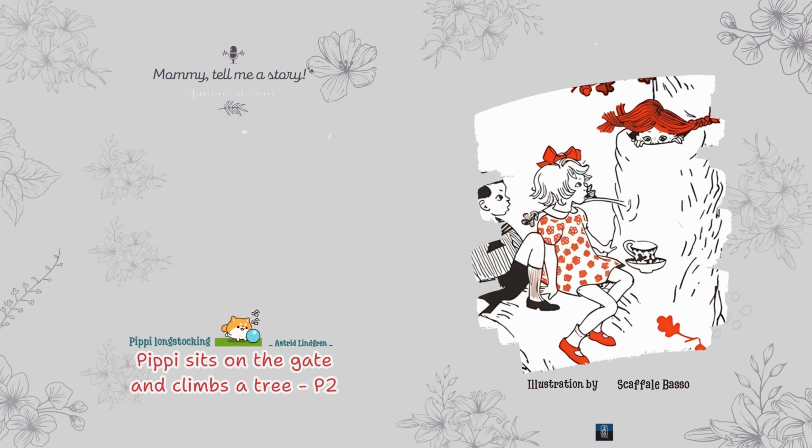"We'll have this for our secret hiding place," said Thomas. "Nobody will know that we are here. And if they should come and hunt around outside for us, we can see them through the crack, and we'll have a good laugh. We can have a little stick and poke it out through the crack and tickle them." "And then they'll think the place is haunted," said Pippi. At this idea, the children were so delighted that they hugged each other, all three.